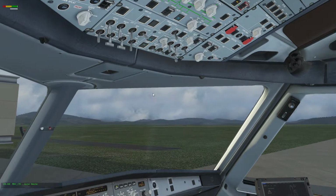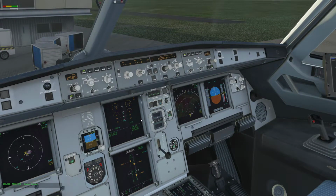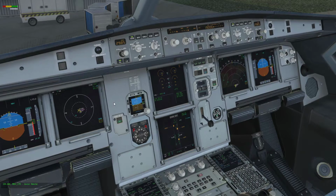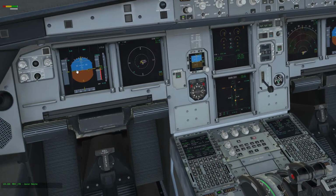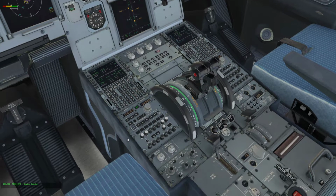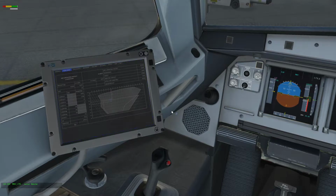Hydraulic quantity normal, oil quantity normal, oxygen check complete, auto brakes RTO, altimeters 2985 cross-checked, park and brake set, pressure normal, gross weight 62,510 is checked, airspeed bugs, V1 130, VR 133, V2 137 set. Engine master switch is off, trim 00 and will be up 0.7.